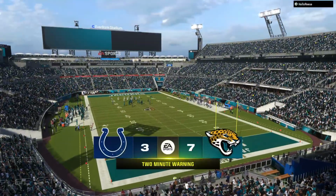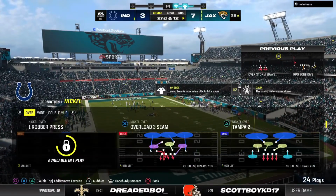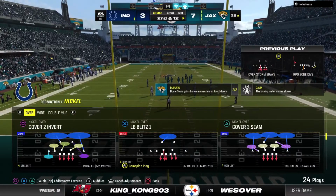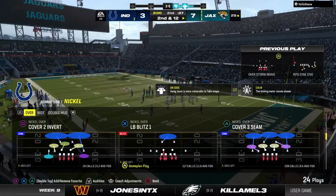2 minutes to play in this first half. 7-3 our score. A reminder that when halftime rolls around, Jonathan Coachman will have all the highlights and analysis of this first half of play from our studios in Orlando.